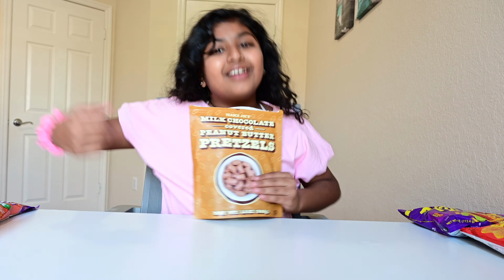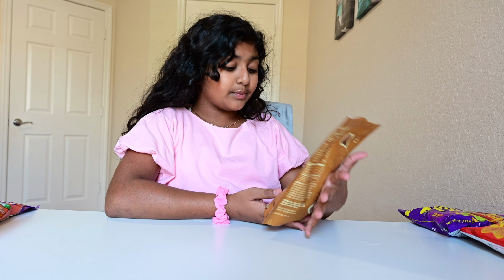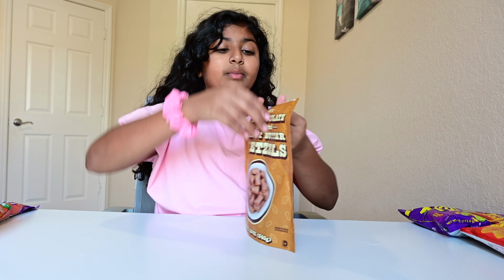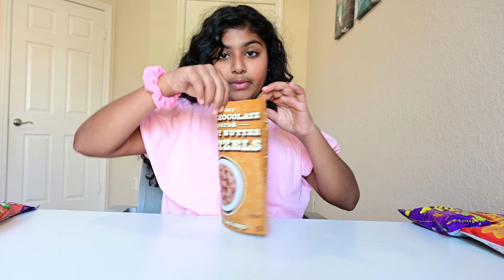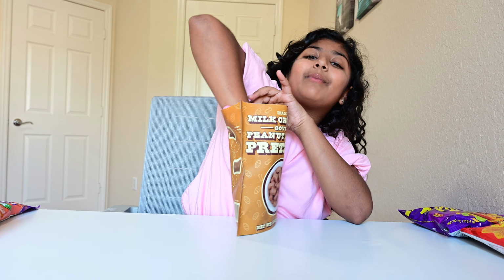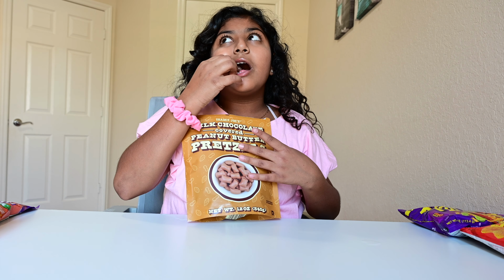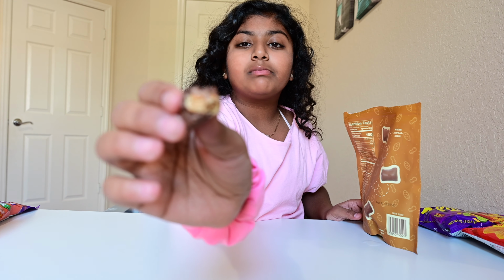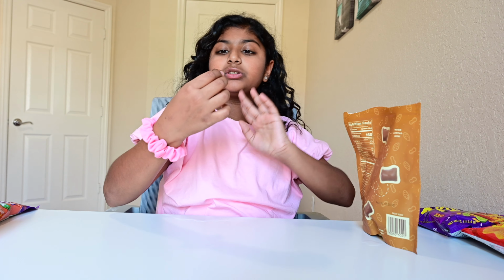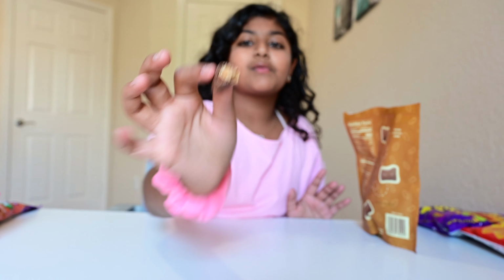Now we're gonna try a Trader Joe's snack. This is milk chocolate covered peanut butter pretzels from Trader Joe's. So let's try them. I love peanut butter, like a lot. I don't really like pretzels, but. Look, it's a hollow pretzel covered with chocolate, and the inside is peanut butter filling. So cute.